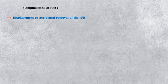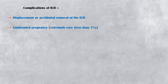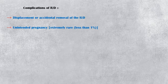The most common complication is displacement or accidental removal of the IUD after insertion, usually occurring within the first 3 months. The most concerning complication for a patient is unintended pregnancy. However, it is important to know that this complication of IUD is extremely rare, with a rate less than 1%.